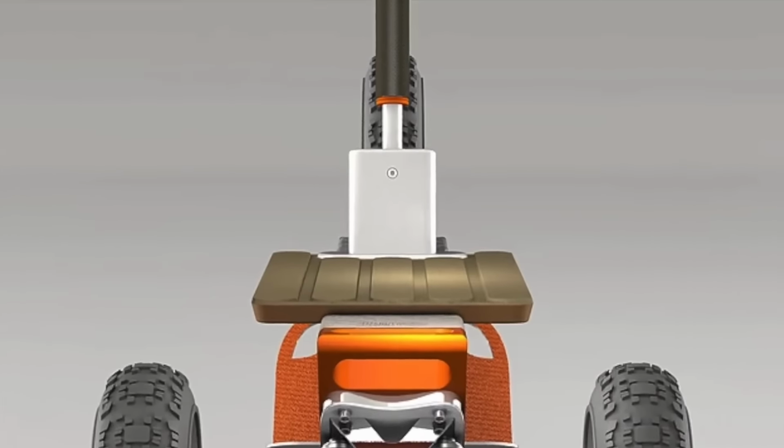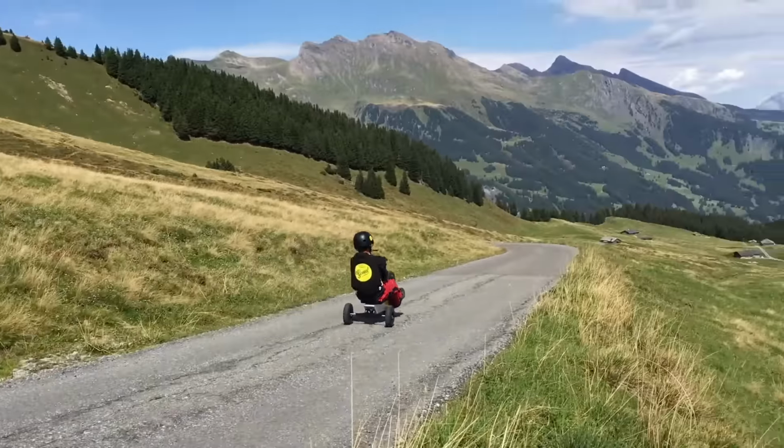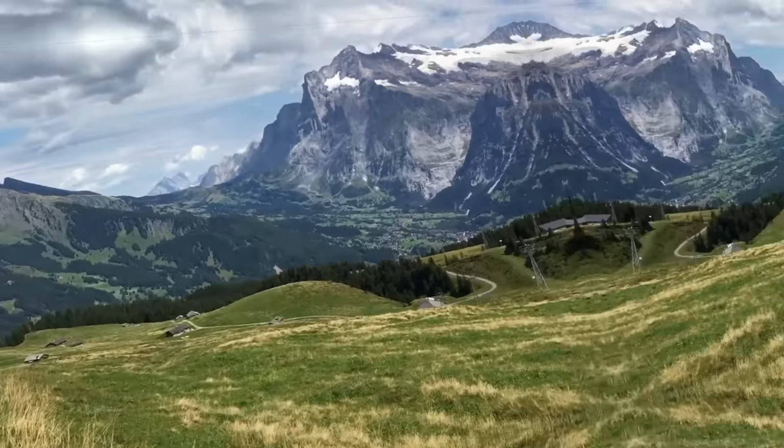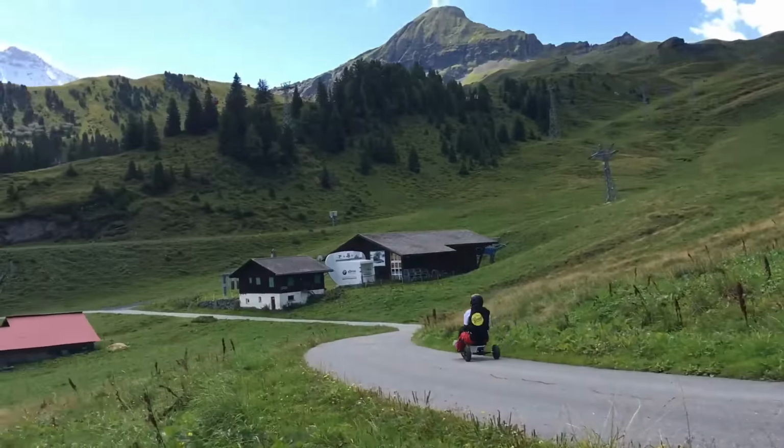Find this adventure with 3 wheels in Grindelwald, Switzerland. The slope you're looking at is a 6-kilometer route that offers the best scenery in Switzerland. From the lush green grass to towering mountain peaks, the Summer Gemel will allow you to see it all.